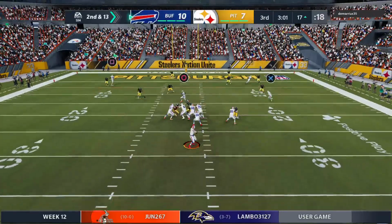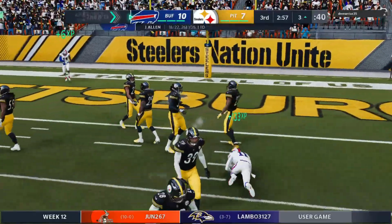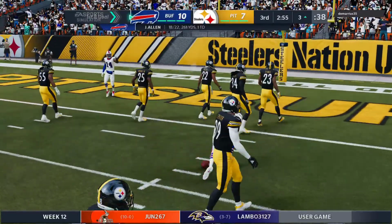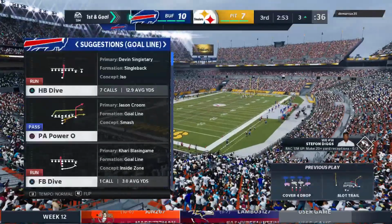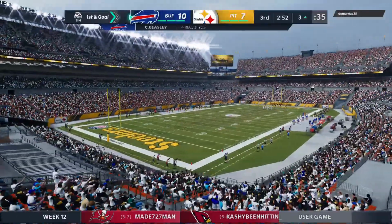Now on 2nd and 13. Allen. That is caught inside the 5 and stopped a few yards shy of the goal line at the 3. Allen to Beasley, 1st down Buffalo.